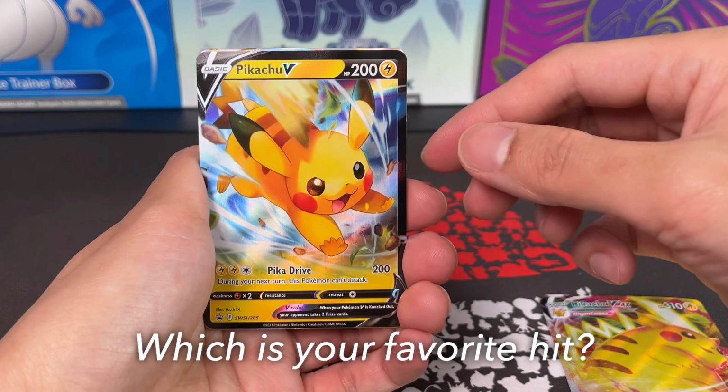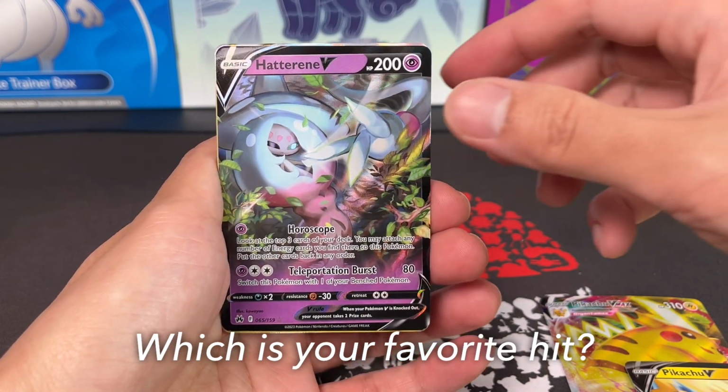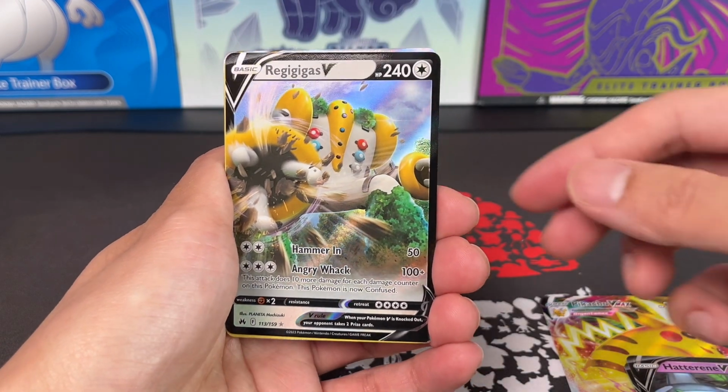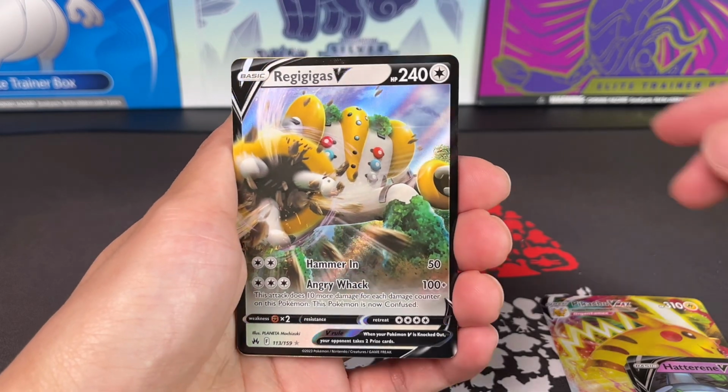Cards under $20 seem to hit their lows much quicker than the more expensive cards like the gold cards. Those seem to still be looking for a bottom. So the longer you can wait, the more you can save for sure, because there's plenty of Crown Zenith product out there.